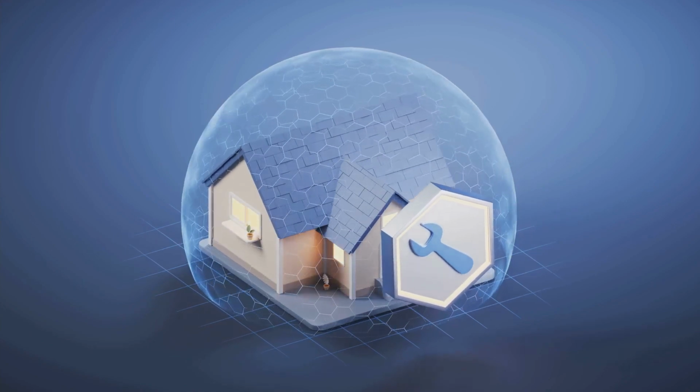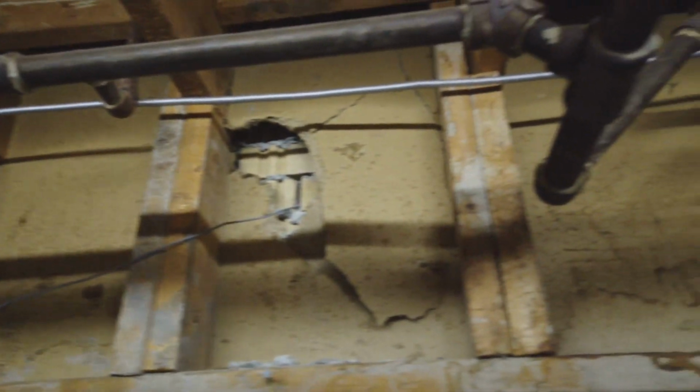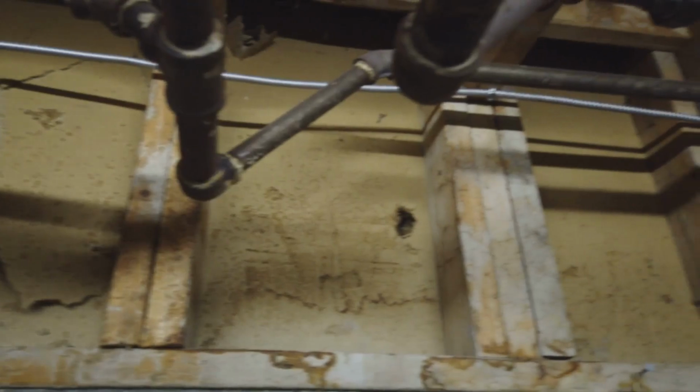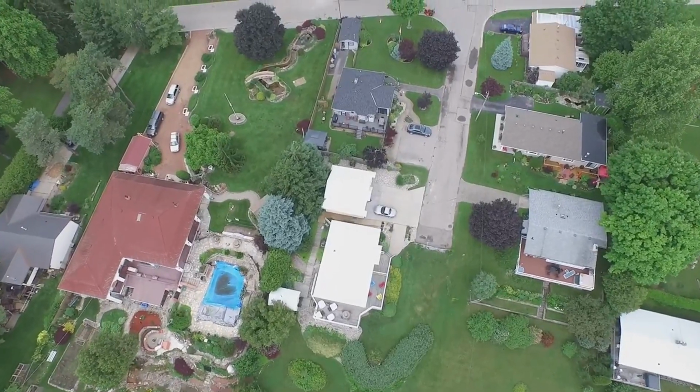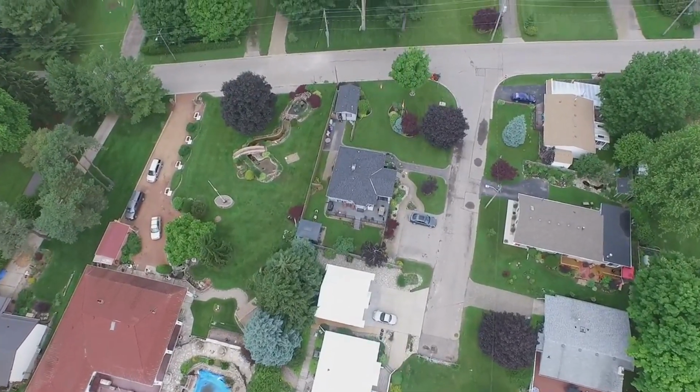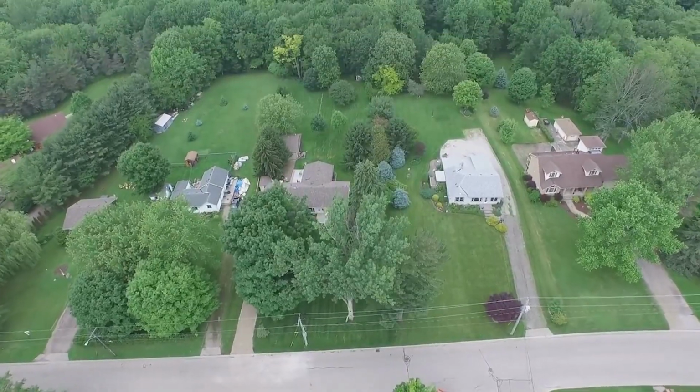Third, it mitigates risks. Adequate reserves mean less chance of deferred maintenance, which can lead to bigger, more expensive problems down the line. And finally, it builds trust within the community. Transparent financial planning and adherence to legal requirements foster trust among homeowners, promoting a harmonious community environment.